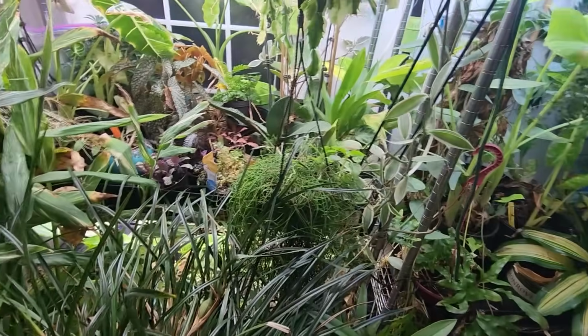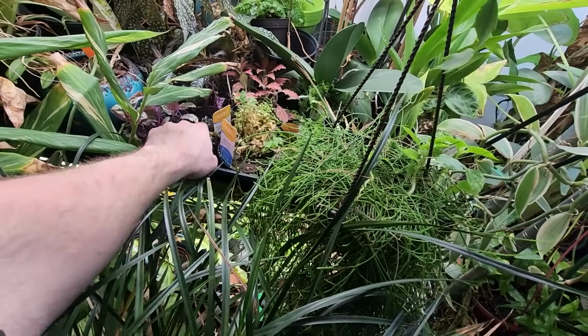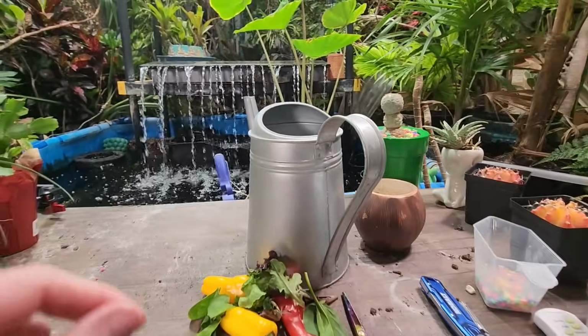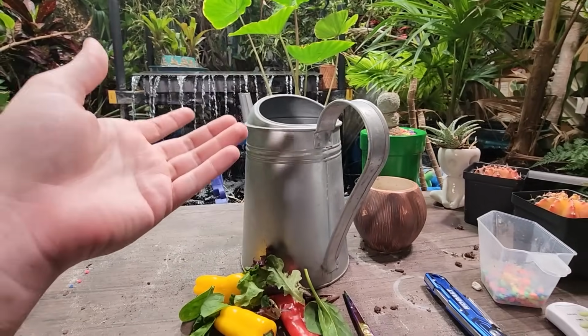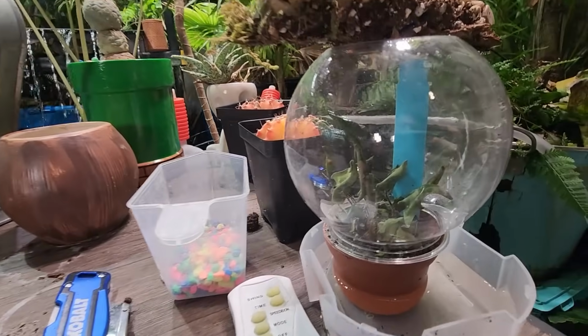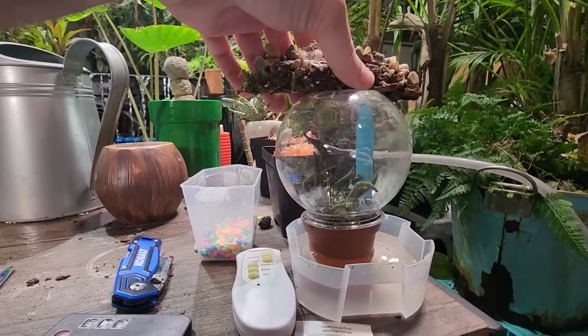As far as the plants go, everything's looking pretty good. I do have some pretty thirsty guys over here. And oh, look, I have to show you this. Remember the heart fern? Probably, if you've been watching the video from the beginning. There was a heart fern in the beginning. Look at it. Look at it. What the heck? It's only been 24 hours.